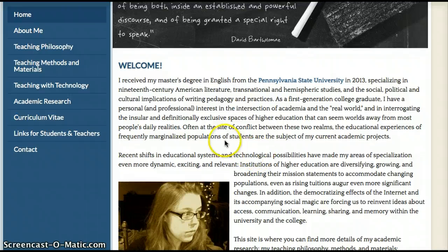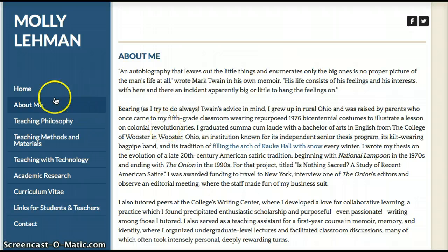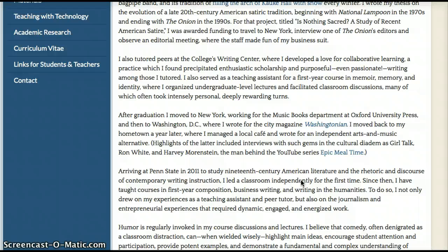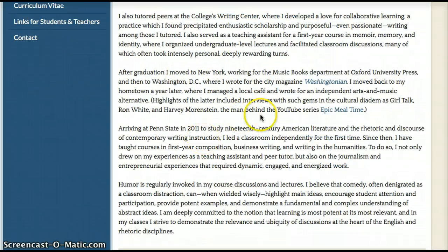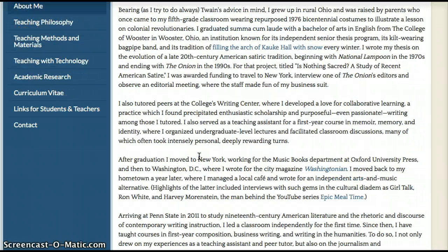I do, however, think that Molly did well in her About Me section because if you go over here and click on it on the side, she's very detailed about her experience in school and what she studied and all of her experience in working. You can see throughout the whole thing, she talks about some of the experience she's had at a writing center or a magazine, things like that. And she doesn't get too much into her personal life because it is a professional portfolio, and I think that's important when you're making these things.